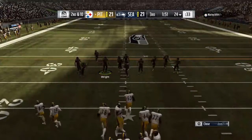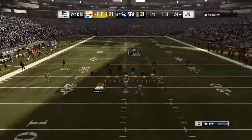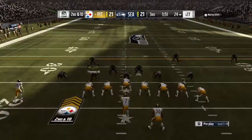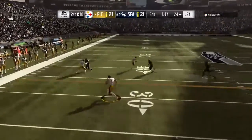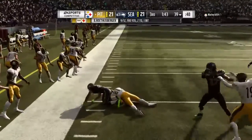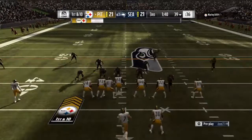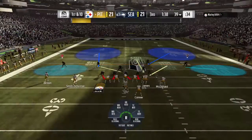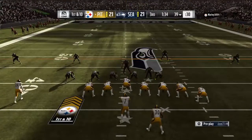From the 24, they'll go again on 2nd and 10. It's Roethlisberger once more. Throw left side, complete. That's James, and he gets this one just shy of the 40. They'll mark him down at the 39. Roethlisberger to his big target, James, all 6-7 of him, for a Steeler 1st down.